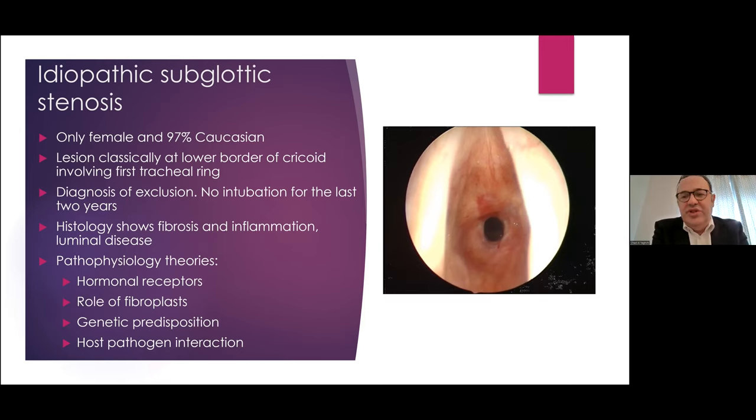And finally, the last condition I want to talk about is idiopathic subglottic stenosis. This is possibly a lot more relevant in Northern Europe, Australia, and North America. It's a condition that affects only females, and only Caucasian females of North European heritage.